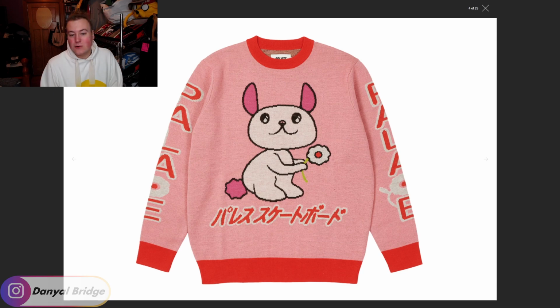It all depends on your personality, who you are, what you wear. I could see this working with some people. For me, would I wear it? Probably not. You probably wouldn't catch me wearing something like this. It does come in other colors if some of you out there don't like the pink.